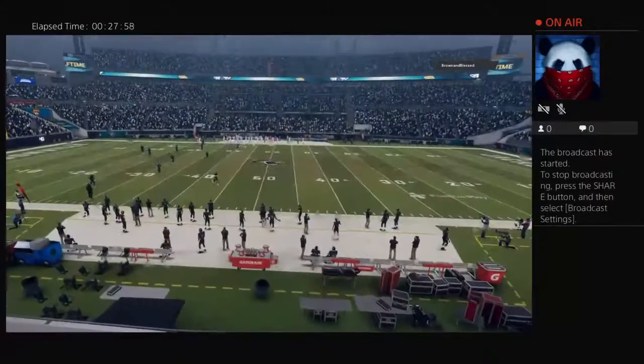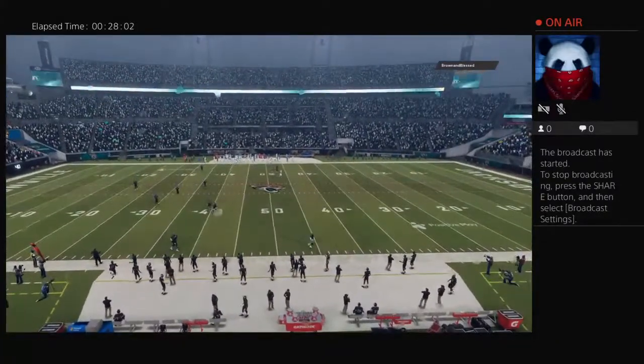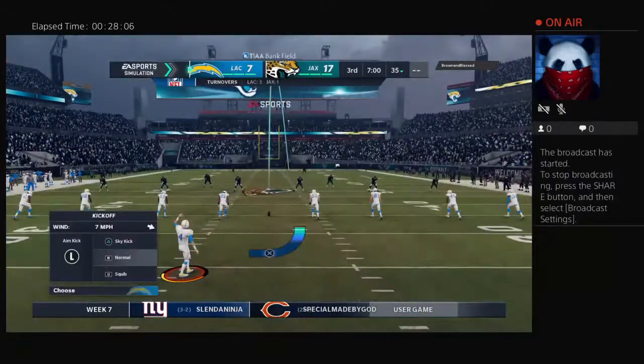So we reach halftime here in a 10-point game. As we send you a couple hours south of here to Orlando, that's where we check in with the coach and our EA Sports halftime report.